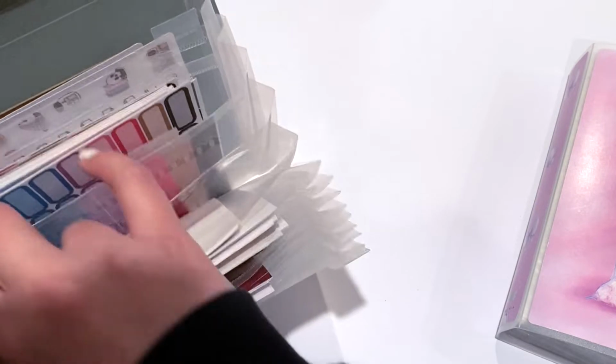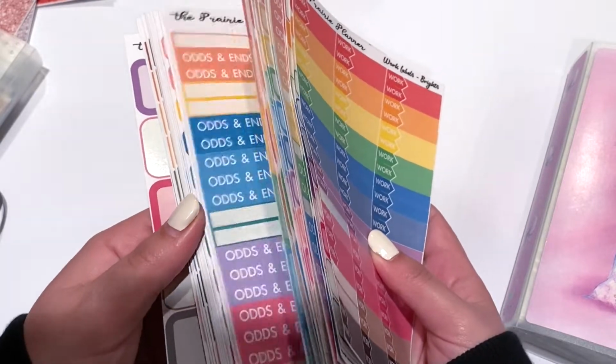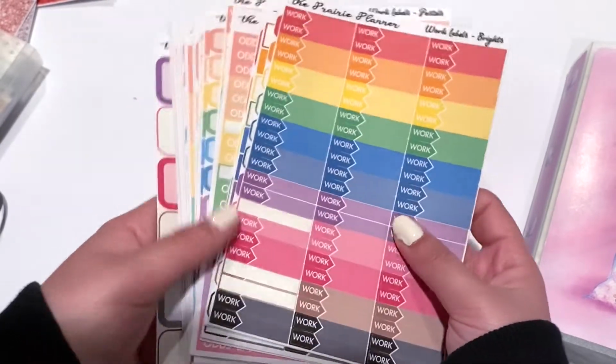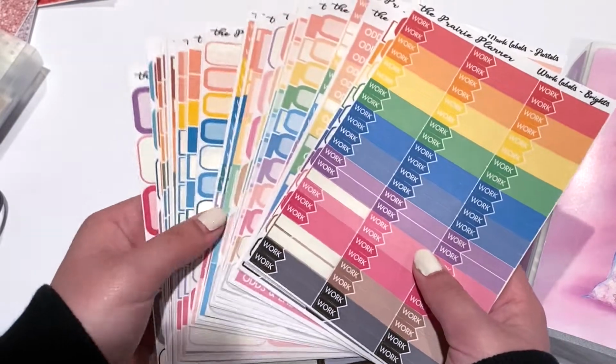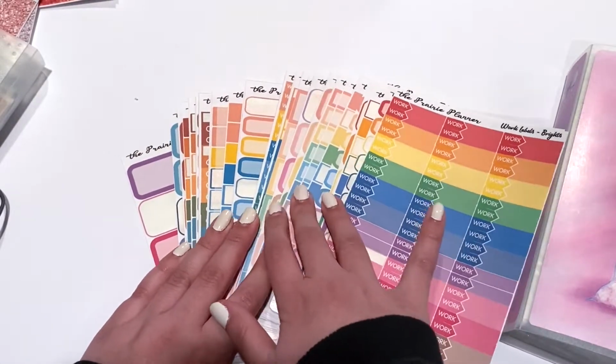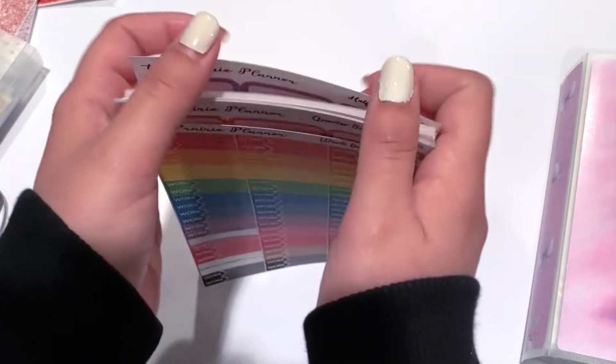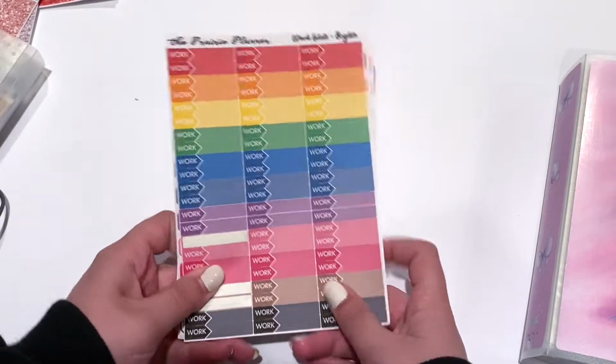I love Stacy so much, you guys. And then these are all my functional stuff from Stacy. To be honest, I stopped purchasing these just because I'm buying full kits now. But I always find myself pulling these into printable kits that I use because I don't usually have enough boxes. And the variety is just unbelievable.